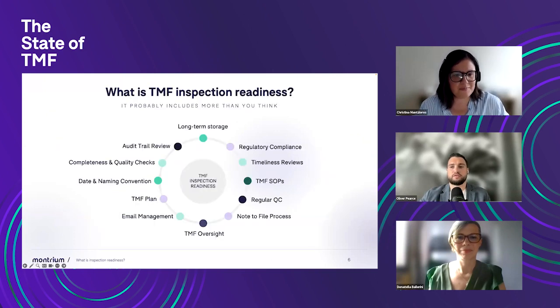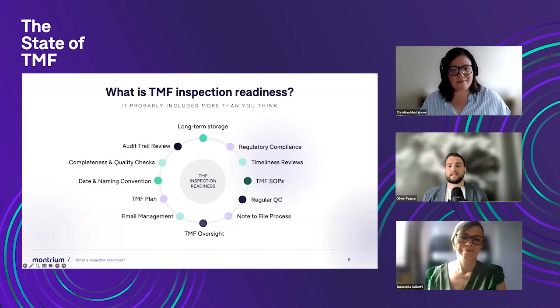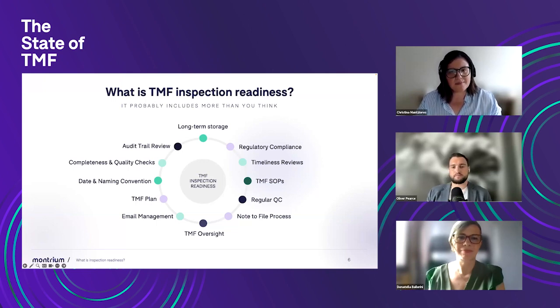All right, so let's move on. What I want to talk about next is, what is the scope of inspection readiness? Because I think there are so many varying definitions. Some will think it's just making sure you have all the documents. Some will think it's making sure that you've been able to document your QC process. Donatella, when you think about what goes into inspection readiness, what do you consider? What is the scope that you're thinking about and considering?